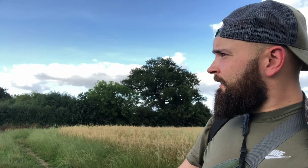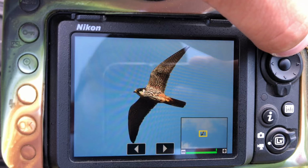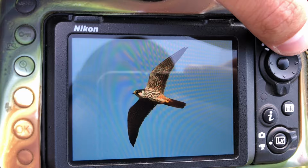So I'm just going to check out over here, see if we can get any other views. I can see some red kites over there in the air. Let's see if we get any more luck. There's the hobby blasting past. What a stunning bird that is. Look at the concentration in its eyes. The focus. Now going by the colour of the trousers there on the underbelly, this is a different bird to the one I saw yesterday, because that was much more of a deep red.